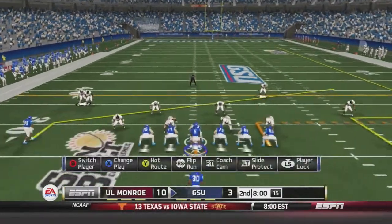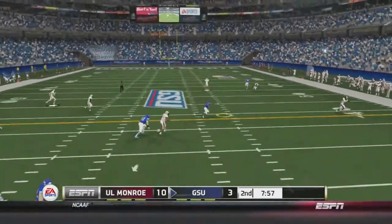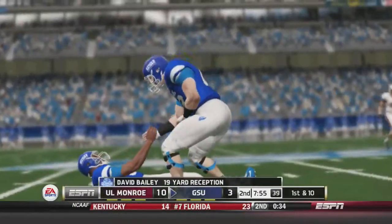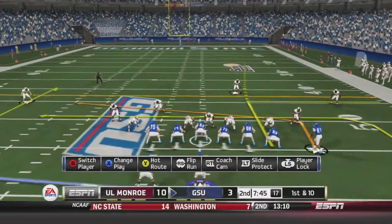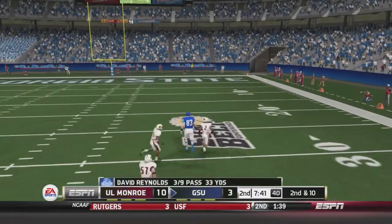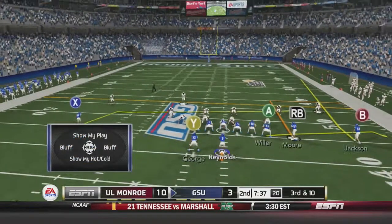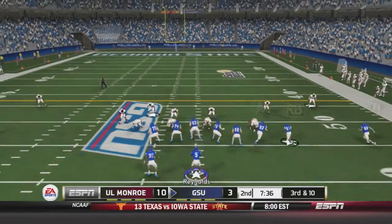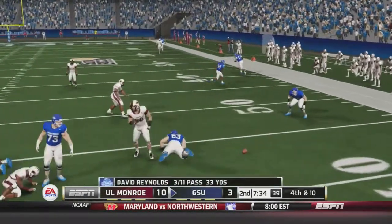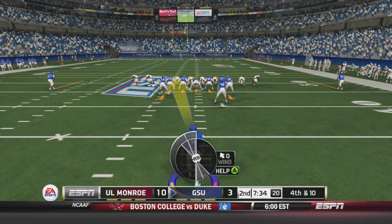Georgia State will get the 2nd quarter started, trying to tie this game up with Louisiana Monroe. Reynolds back to pass. He's going to hit David Bailey over the middle for 19 yards and a 1st down up towards midfield. First and 10, Reynolds back to pass once again. Over the middle, deep to Sebastian Willard, and he drops that pass. Man, that guy has been almost perfect last year and this year, and he drops that pass. Third and 10, Reynolds pressured, and he's hit as the ball falls incomplete, and Georgia State has to punt.